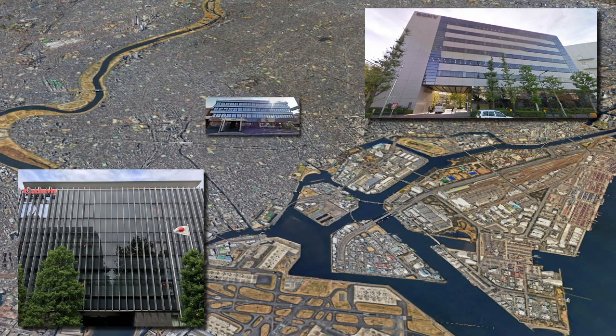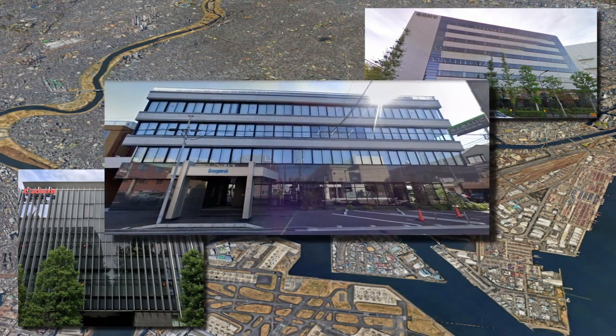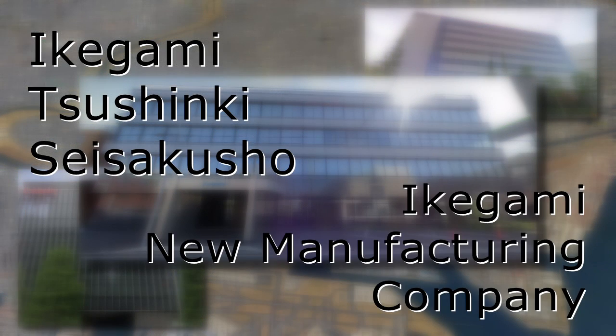Meanwhile, the year Oda City was being set up, about 700 yards to the south of the Ikigami Temple, Kosai Seido established Ikigami Tushinki Shisakusho. The English translation is Ikigami New Manufacturing Company.